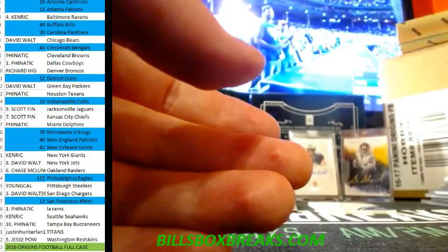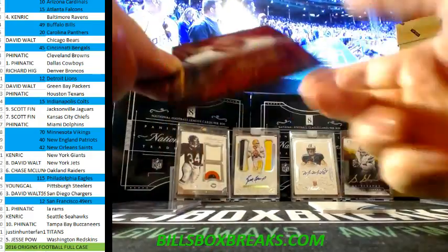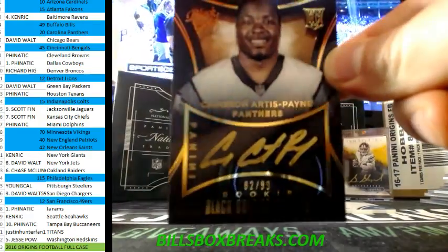Nice card there. And for the Panthers, Cameron Harris Payne out of 99.